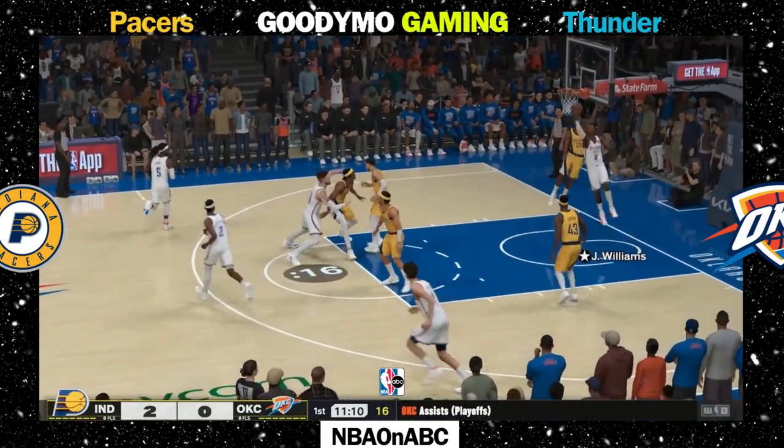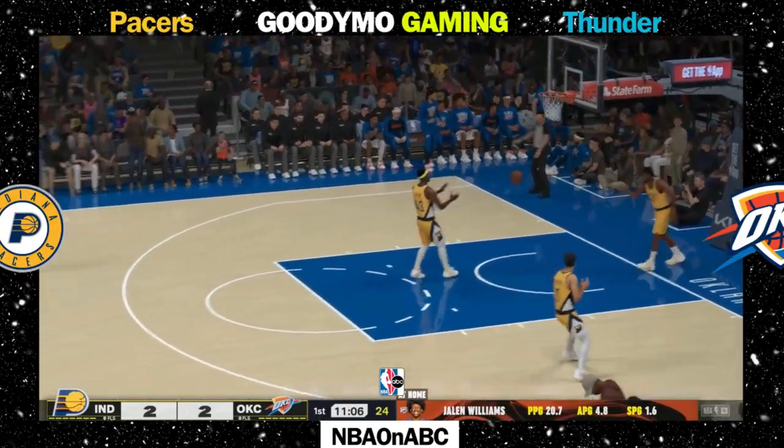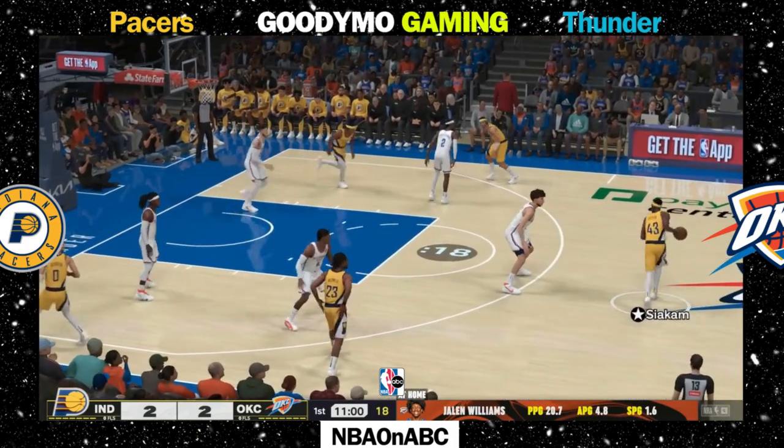Here's Williams. And to get open is Hartenstein. Williams, that's good. Man, he's got such a great touch and feel around the basket. He made that reverse look easy.